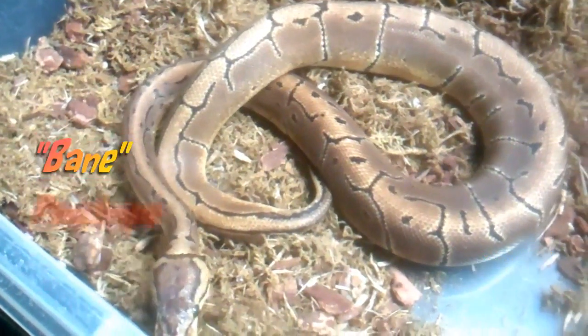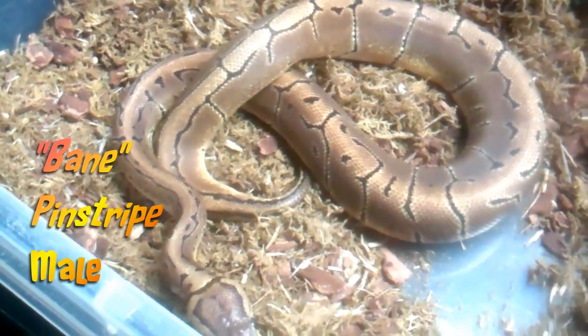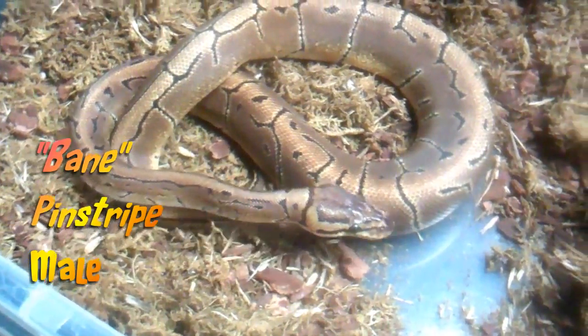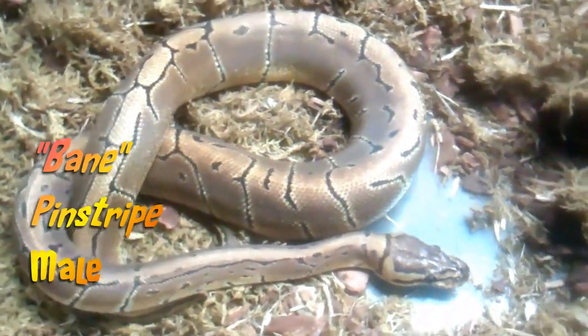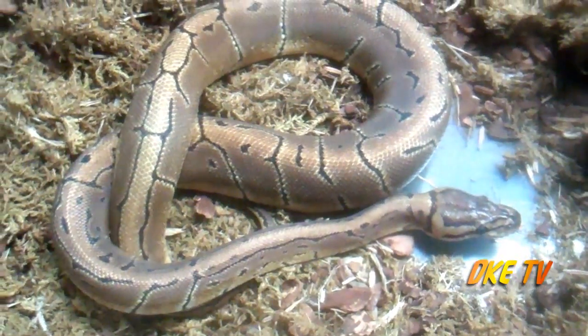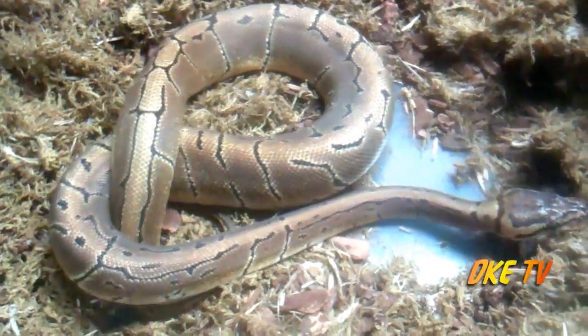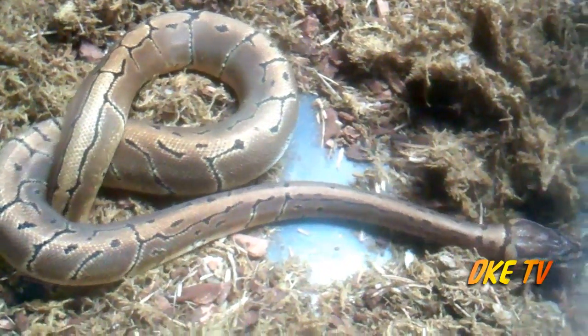About a month after getting my spider, I got this pinstripe male from BHB Reptiles. This is Bane, and this guy, unlike the spider, now he's kind of going into a pre-shed, but he doesn't pound food like my spider. This guy is not a big eater, as you can see.